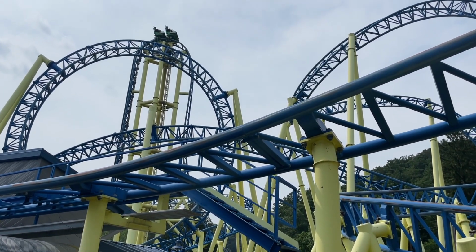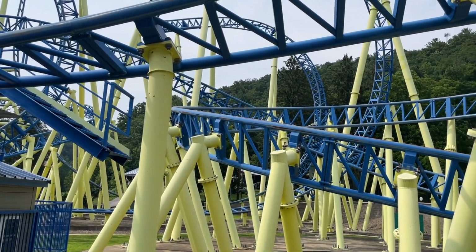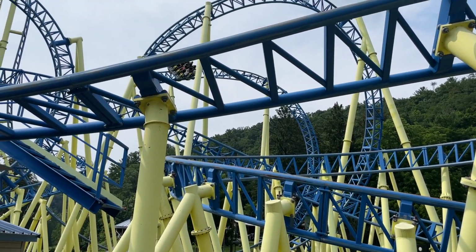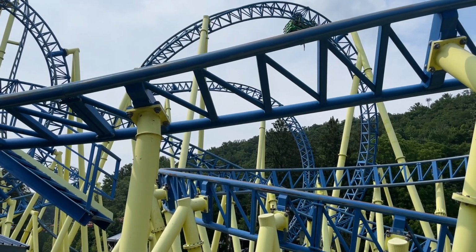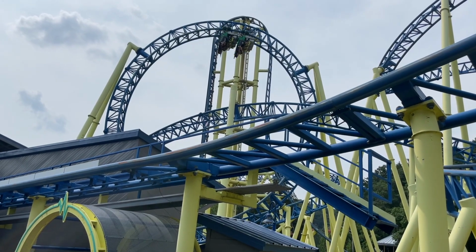Knoebels' operating season typically lasts from April through October. That's about normal for a park up north in Pennsylvania. What's great is this park is free to enter, and you just pay for what rides you want to ride. It is the world's largest free admission park.